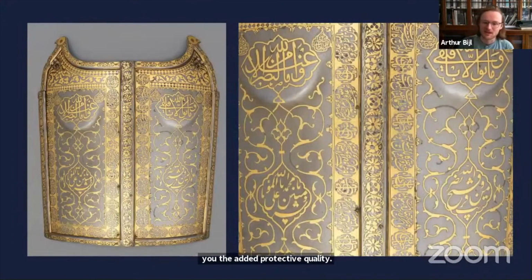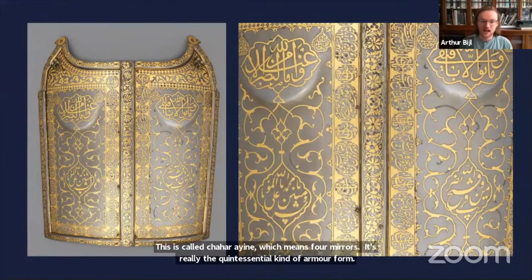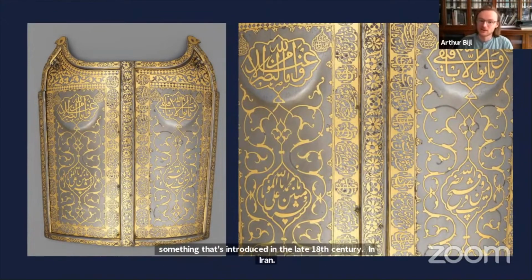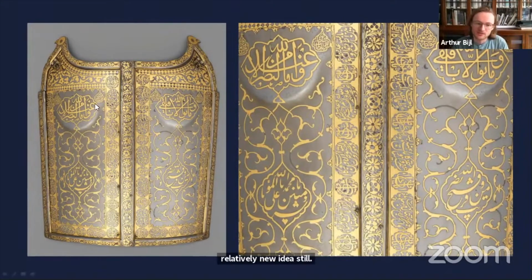But then when we go back to our armor, we can see that this is much more fitted to the human body. And like I said, this is something that's introduced in the late 18th century. In Iran, it's been around in India for a bit longer. So possibly where it came from, but it's new. When this is made, it's still a relatively new idea. And you get to see design elements that you don't see on the 4-plate armor, which is these formed pectoral muscles, for example.